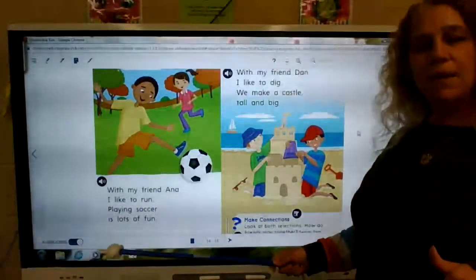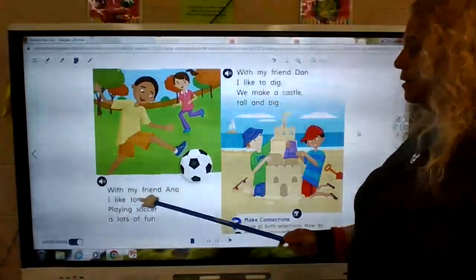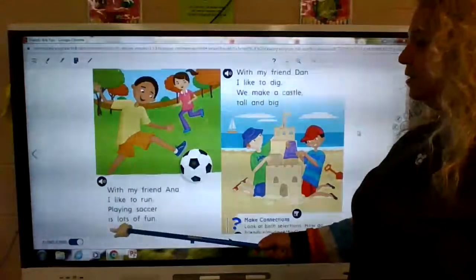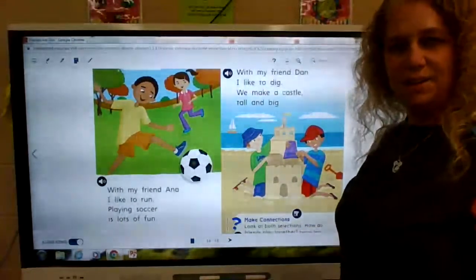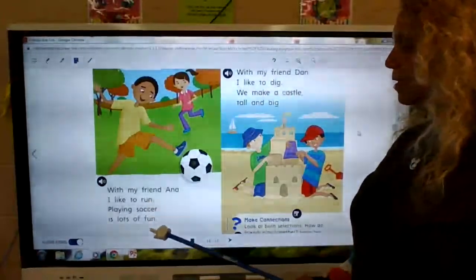So same type of thing. It has rhythm and rhyme. With my friend Anna, I like to run. Playing soccer is lots of fun. Did you hear the rhyme? Run, fun.